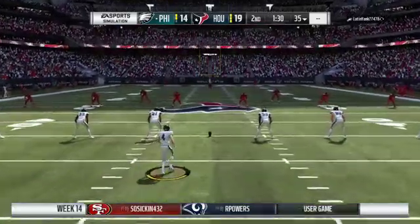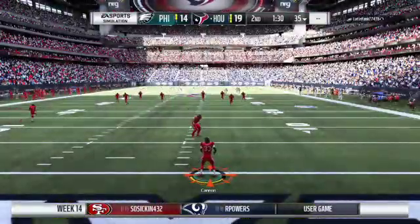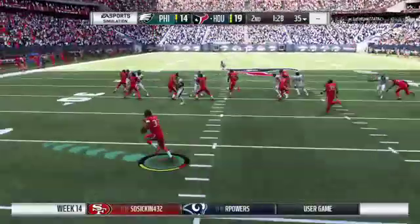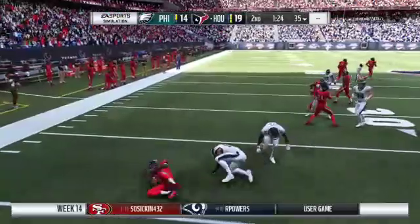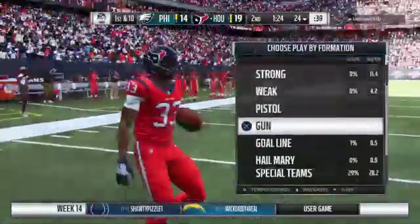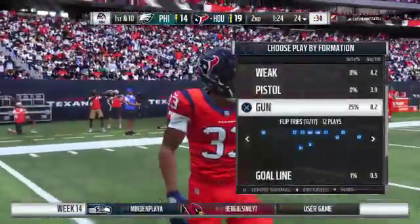Elliott now to kick this one away. This is fielded at the goal line. They'll bring it back to just about the 25. Call it the 24-yard line. Heading out is the Texans offense as they get set to take over here.